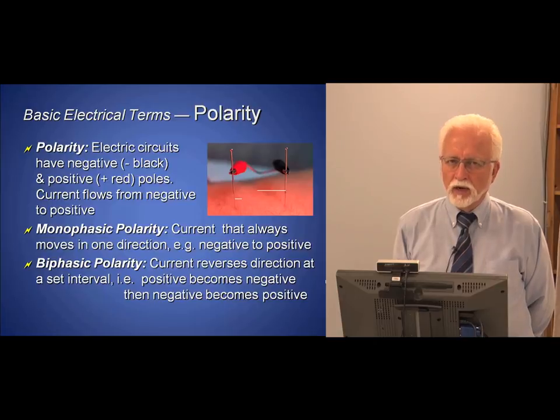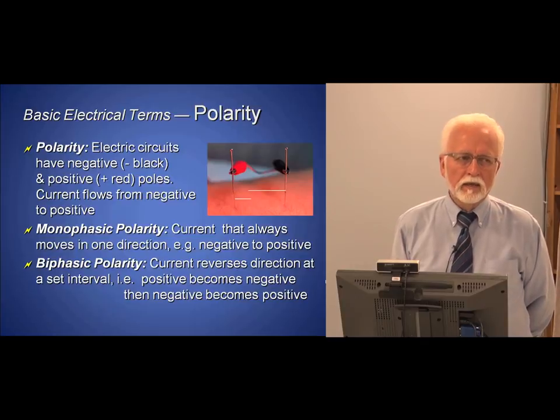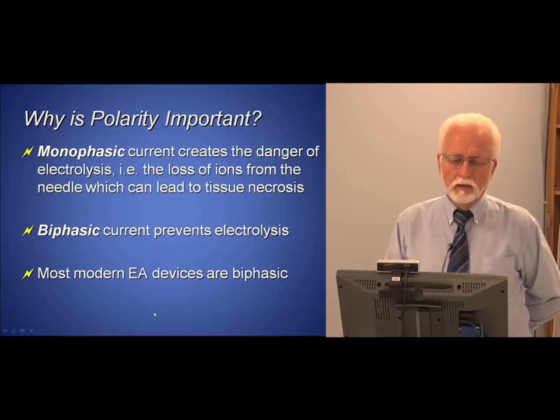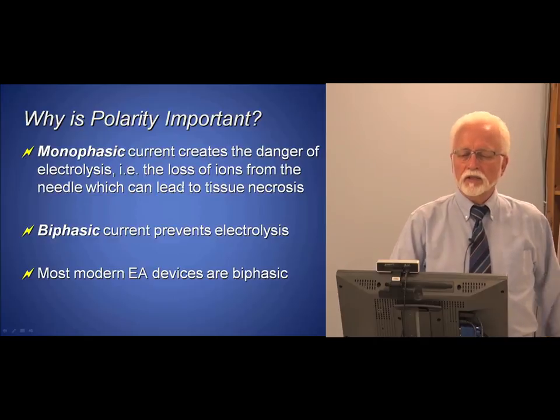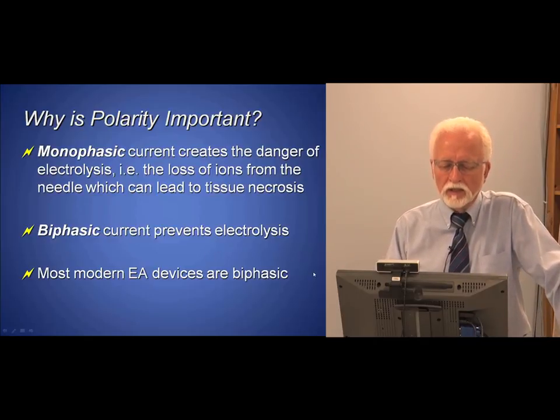This prevents electrolysis, it prevents the breakdown of the needle, and it also prevents damage to the patient. And it's more effective. This is why it's important. Monophasic creates the danger of electrolysis, and here he explains it, and then biphasic current prevents electrolysis.